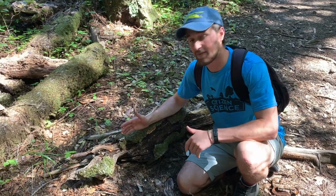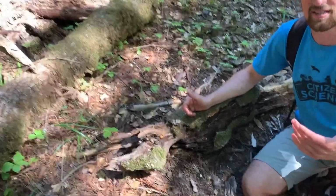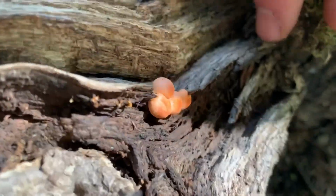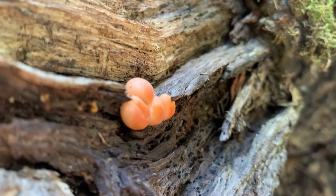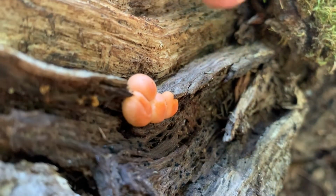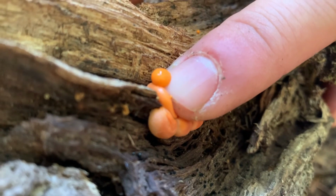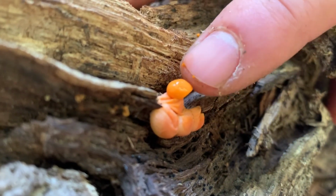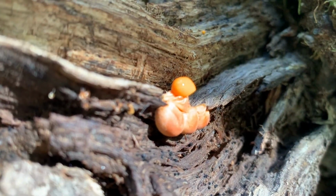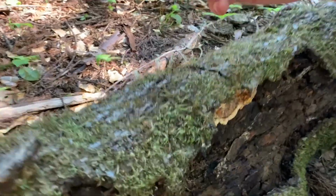So it looks like we found some other organisms out here on our walk. These are not fungus. They're actually called slime molds, but they're decomposers just like fungus, and they do a lot of the same things in terms of spreading spores. These ones are called the wolf's milk slime mold, and you'll see why when I press on that. Ooh, it just squeezes out that jelly. Eventually, those will turn into solid balls, very similar to the puffballs, and they'll shoot those spores out.